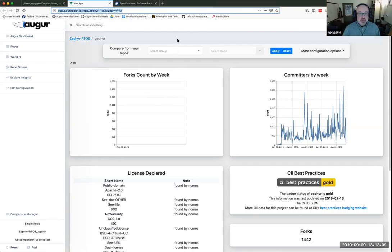Why it's not working on a Zephyr specific site, which talks to a different database because it only has the Zephyr repos in it. I'm kind of curious. If I look at the risk metrics in the release, this is under business? No. Elephant factor, committers, test coverage, license count.